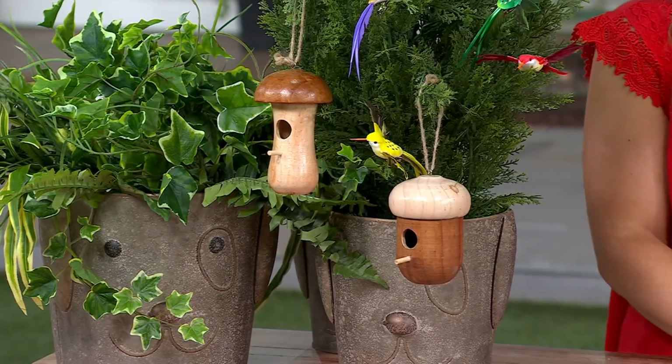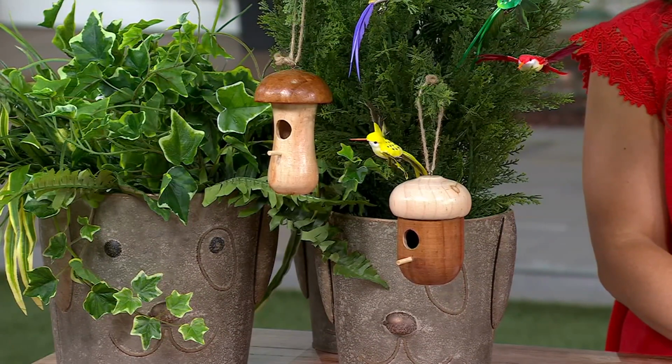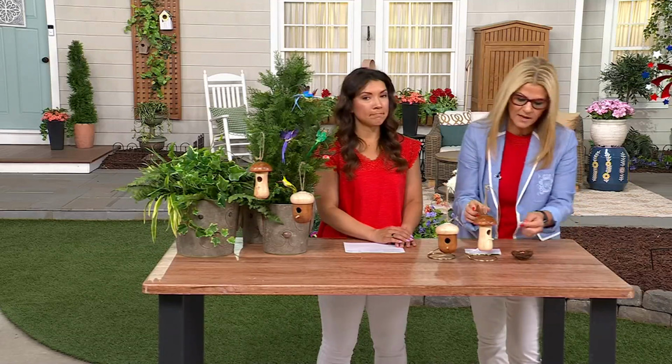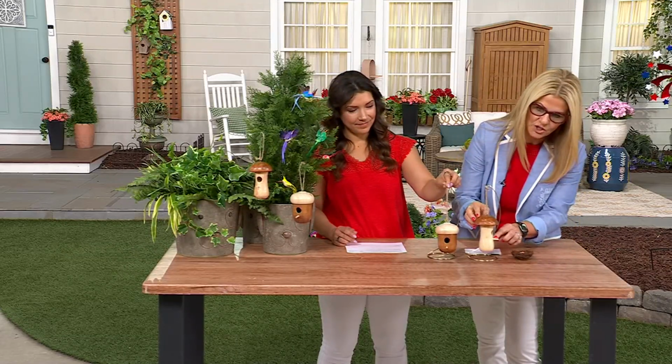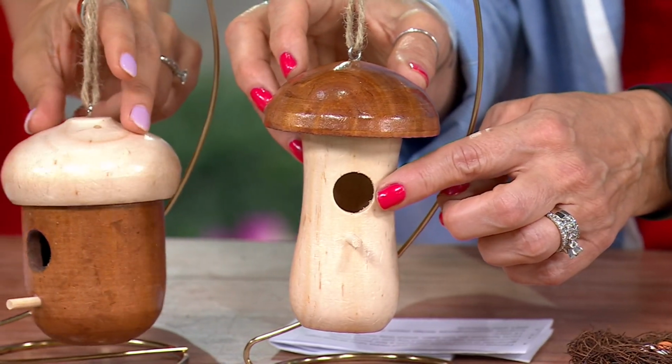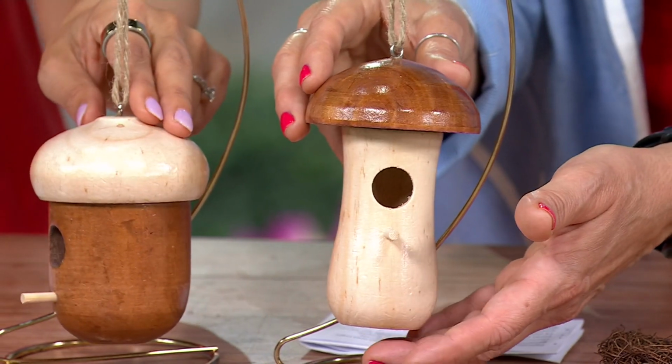But with these, we wanted to give you something very different, all hand carved. They have a slight lacquer coating. There is a nice little perch, so they can sit on there. The inside is completely hollow, and they're flat on the bottom.